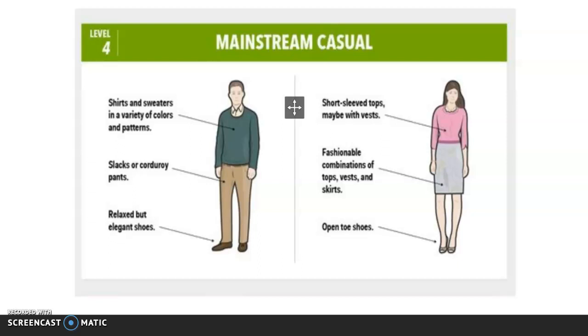If you looked at this, you might think, man, I could wear that to an interview. That looks pretty formal to me. But this is not really appropriate for an interview either. So it's called mainstream casual. The guy is wearing shirts and sweaters in a variety of colors and patterns. Notice that he does not have on a tie. He's wearing slacks. They mean khakis, that sort of thing, or corduroy pants, and relaxed, but still what you might consider professional shoes.